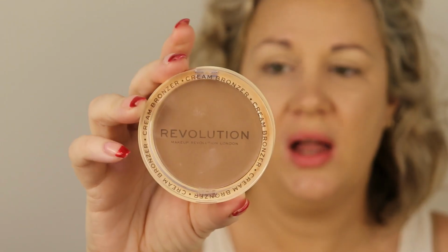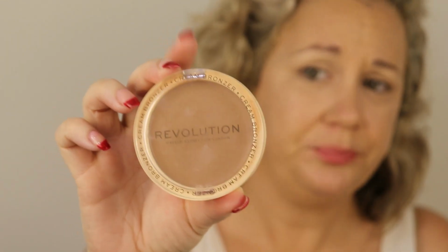Okay. So, concealer. Right. What am I moving on to? So next I've got liquid. Now this is not one that I bought recently and I've been using for a little while. It's the Ultra Cream Bronzer in Light from Makeup Revolution. I do like this one.